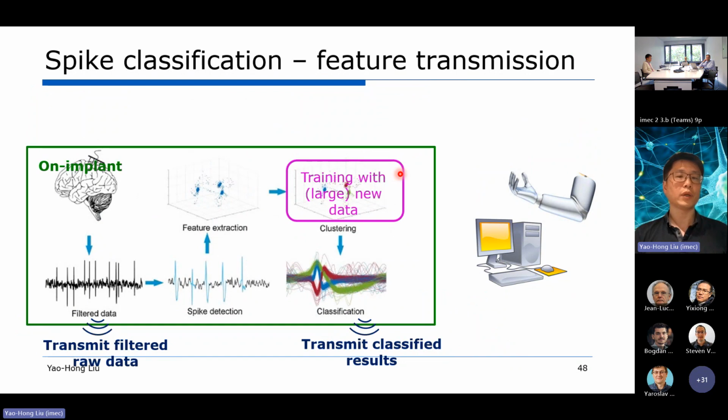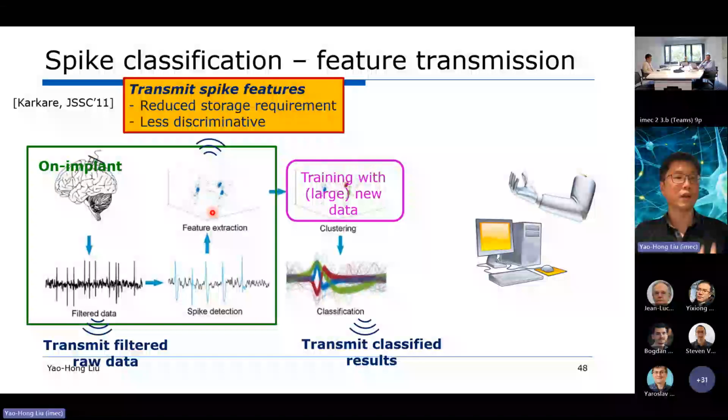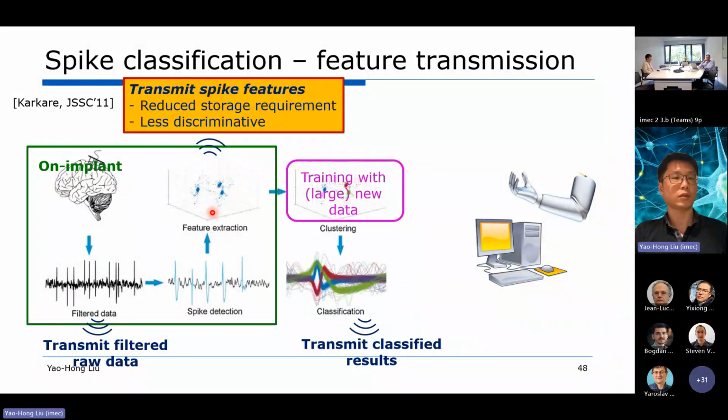This is actually where we can learn from the retina, because our retina passes the information after it performs feature extraction. We don't do the clustering inside the retina. So this is how we do it: once you extract the feature, you directly transmit it out. I also call it feature transmission. If you do this, you can avoid the large storage space that is required in the implant, and it's also more accurate because it's less discriminative.